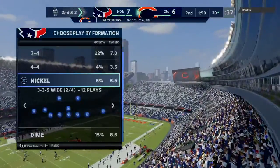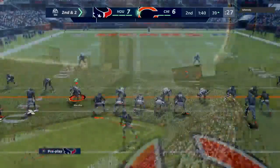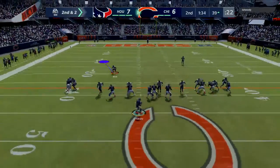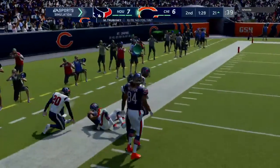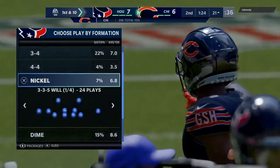And the result here, a pickup of 8. Leaves him with 2 to go on 2nd down. It's a gain of 8. Facing a 2nd and 2 after that last catch, good for 8 yards. 39-yard line. Now Trubisky to throw. And the hook up here to Allen Robinson. And he's going to get this down near the 20-yard line.